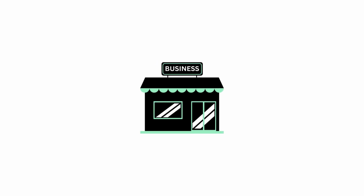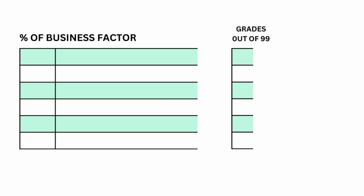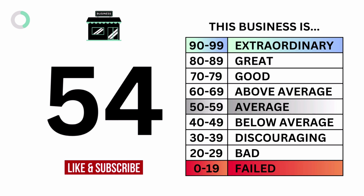Let's first look at the business. The business examines what makes a company a good business to own. Here's the six metric grades. And when we put them together, we get the company's business grade.